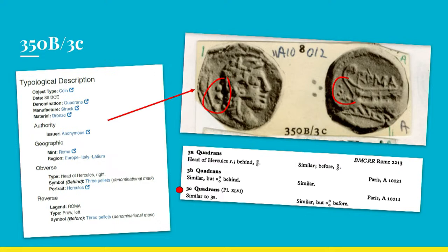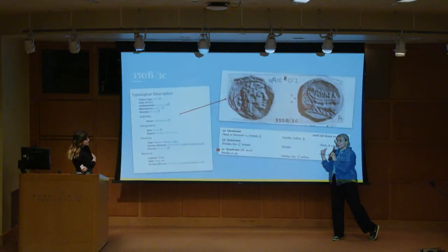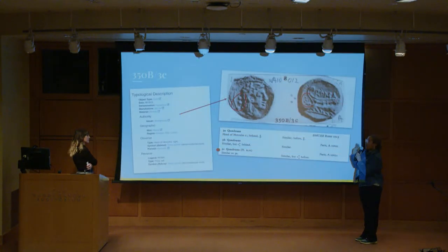So we see here they're in the frame of an arrow or triangle, and also the placement of the Roma. So is it below the prow or inside the prow? And also how Hercules is adorned. Is he wearing anything? Does he have a beard? All of that establishes if I'm looking at the right coin. And this is a bronze coin with the prow on one side and Hercules on the other.